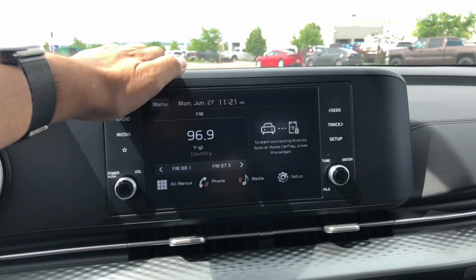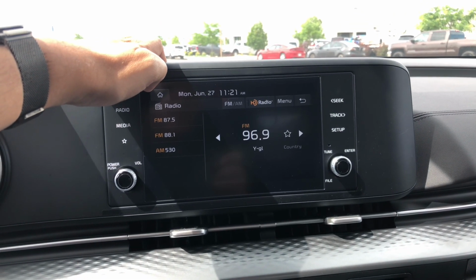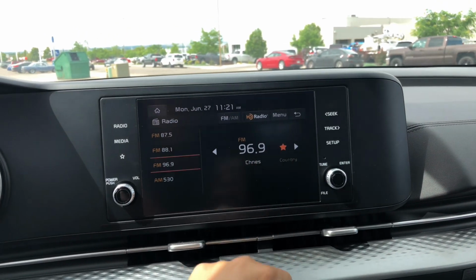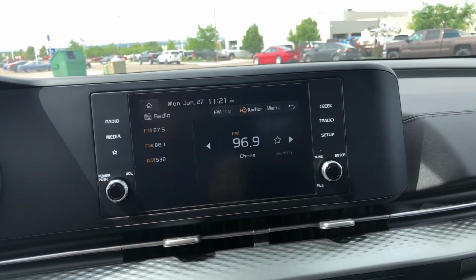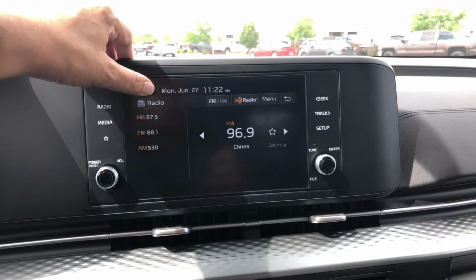That is obviously where your radio is. If you tap that, it's going to take you right into the radio, and to set or unset presets, all you do is change that star. The star is how you set a preset. Find the station you like with the tuner, and then press the star.